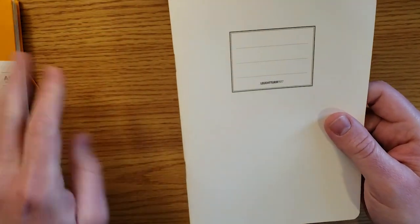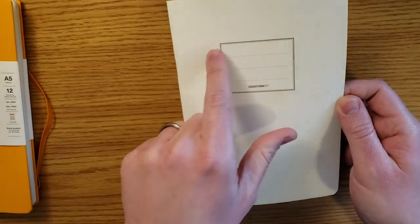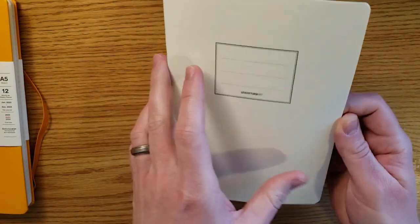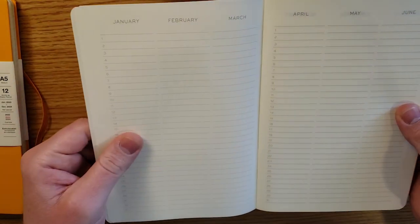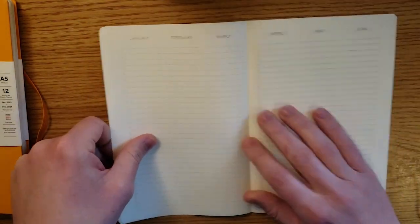It's kind of this optional appendix to your planner. So a place for your name or whatever on the front here, and then it has this. I'm not 100% sure what this is for.